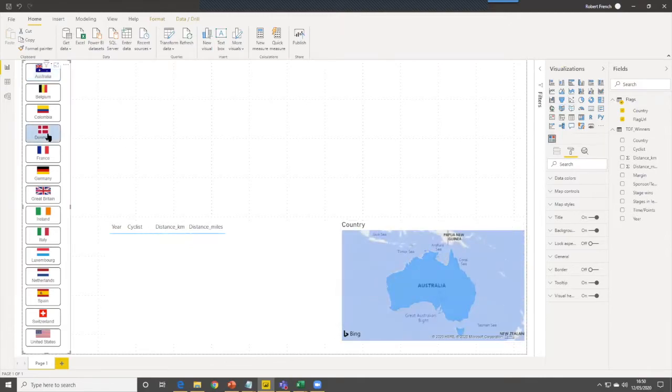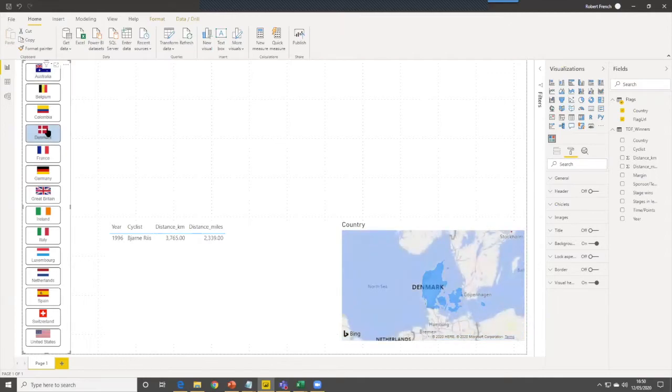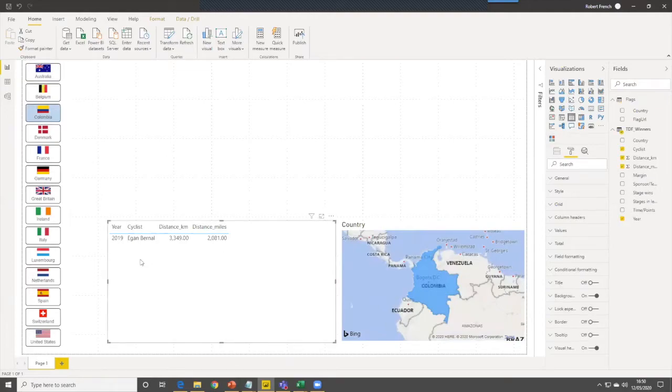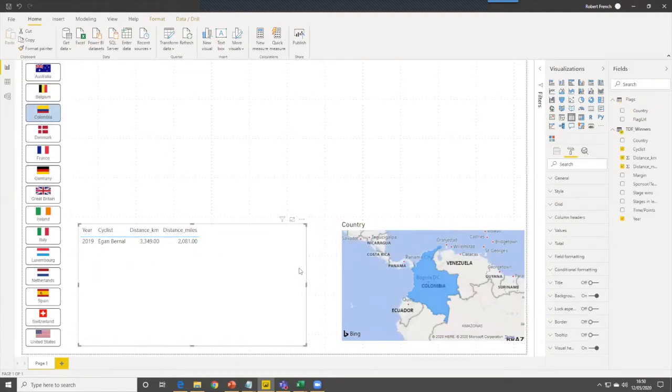If I click on another country, it's going to change the filter context. Okay, this is how easy it is to build reports in Power BI. It's just amazing and fantastic.